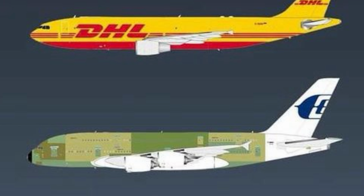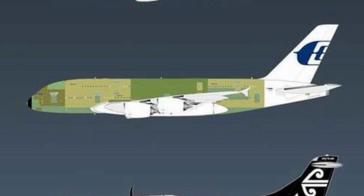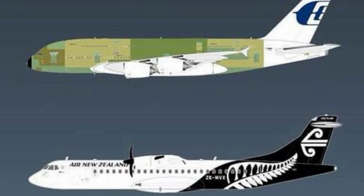Oh my goodness. Very nice. DHL A300, I think might be a British registered one. I'm not sure if those are still flying. Then we have a Malaysia A380, just straight out of the factory. No livery applied except to the tail.